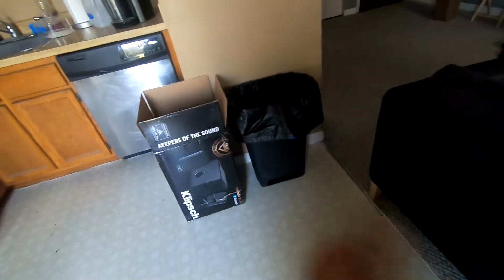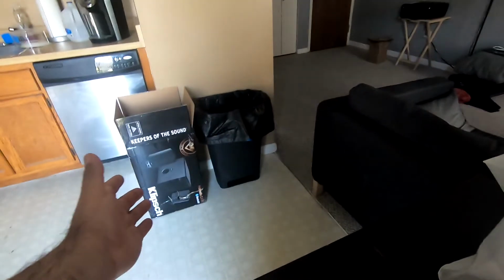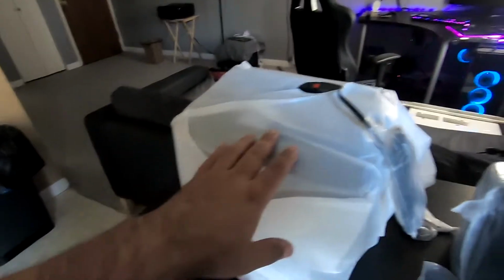I tend to keep all the boxes in my closet just in case I want to sell them on Facebook Marketplace or eBay or something like that. I like to collect things, and when I do collect things or buy new products, I always keep the boxes just in case I move one day. At least I could put all the components back in the box. So I got plenty of boxes in my closet. I'm going to put that in the closet after I get this set up.